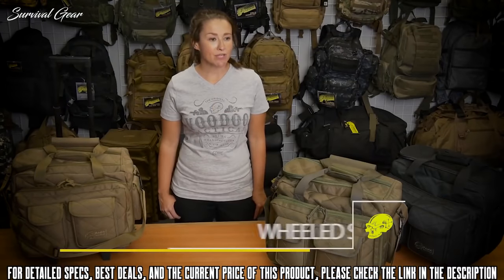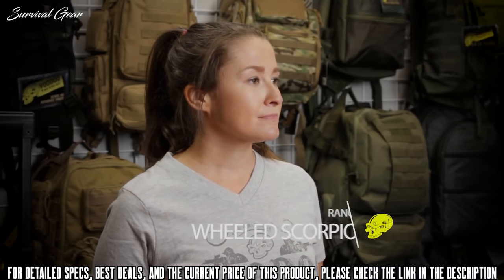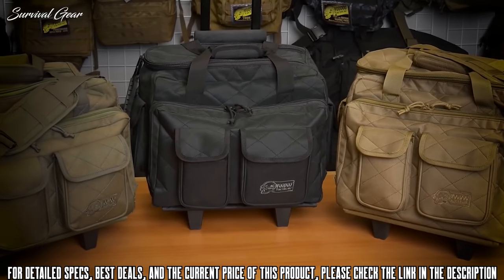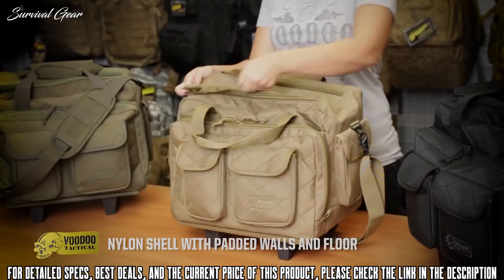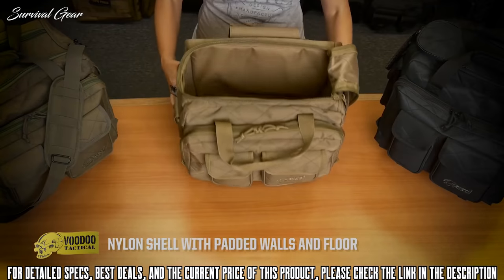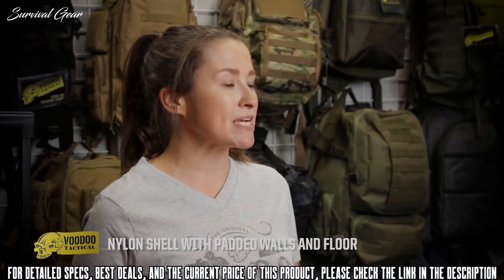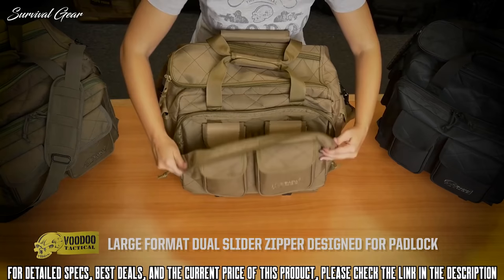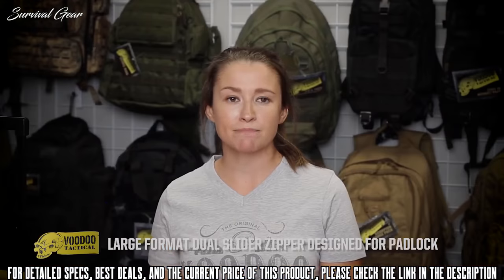Scorpion Range Bag gives you license to bring more ammo to the range than ever before. The wheeled convenience of airport luggage with a full-length extending pull handle might just make getting to the range a little too easy. The heavy nylon fabric construction with padded walls and floor provide a protected cavernous space for ammo, weapons, kits, and gear. Two compartments with large dual slider zippers can be locked to safeguard your weapons during transport.